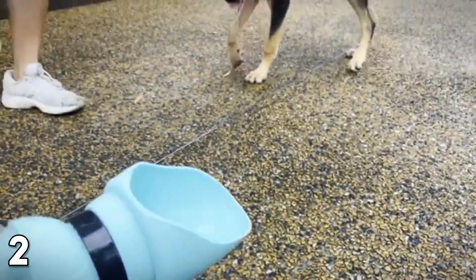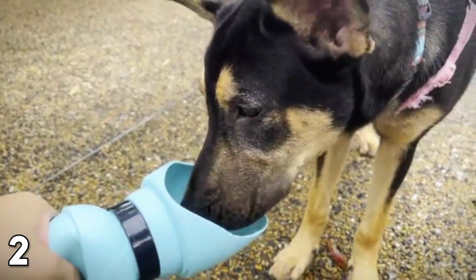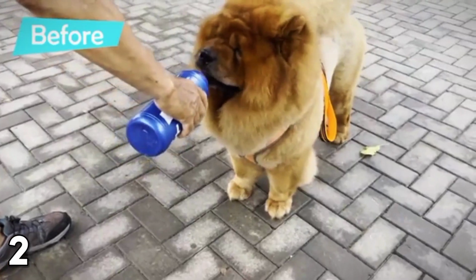Cons: 12 ounces size may be too small for larger dogs or longer trips. The plastic material may feel less sturdy over time with heavy use.